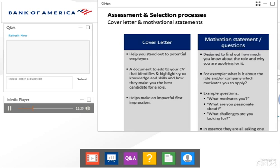If you're motivated by working in a team, for example, on creative projects, but the job you're applying for requires working independently and processing lots of data, that perhaps isn't a good sign that you'll be the best match for the role. So how to answer motivational questions?